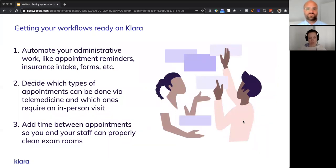Now, we just went through the digital workflows, but to prepare them with Klara, here's what to do. Number 1, you define your automations, whatever you want to automate and digitize in the workflow with your dedicated Klara Customer Success Manager. They know a lot of practices, they've worked with hundreds of different institutions and can give you also advice and best practices.